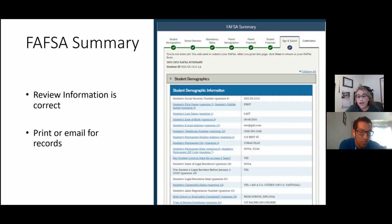At this point, I always encourage students, and also when I was completing my FAFSA, to go through everything and make sure that everything matches up with what you have. So review your taxes, make sure that the gross income was typed in correctly, you didn't mistype a number, your driver's license was typed in correctly, your date of birth, all of that just matches up with what you have. And you can also print or email a copy for your records. Keep in mind that this is saved within the website and you can access it using your FSA username and password.